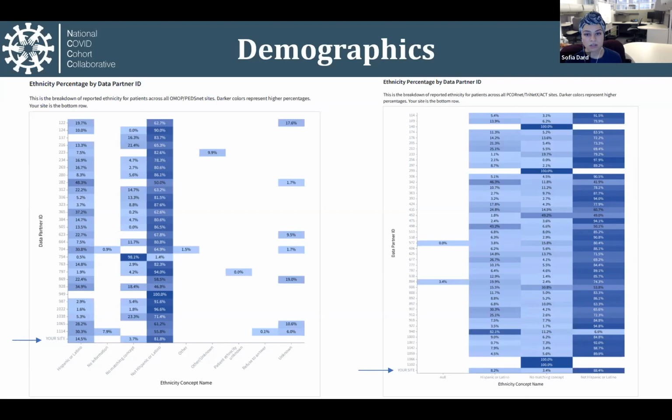Informative checks like these are a good gut check that what your site thinks they're sending is indeed what we are receiving. Your site is pointed to as the last row. Additionally, you can see how your site compares with your peers in terms of mapping and percent missingness or any flavor of null. You can also start to see here why we decided to split apart the site comparison scorecards, because OMOP allows sites to map their source values to more granular concepts than the non-OMOP sites with their carefully regulated CDM value sets. It's even more apparent in the race visualization, but I'm not showing that one here today. But you can definitely see it in the PDF.